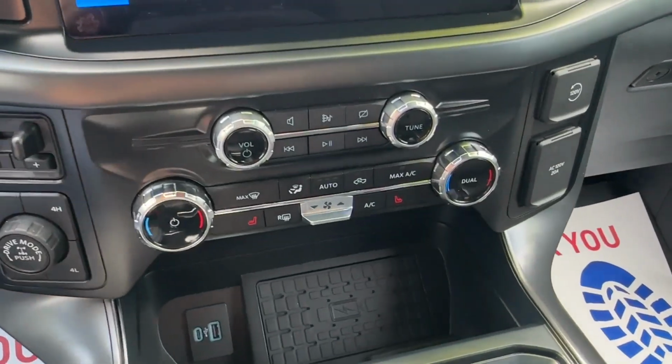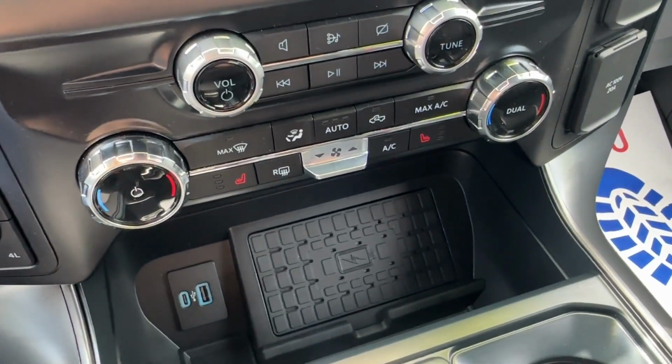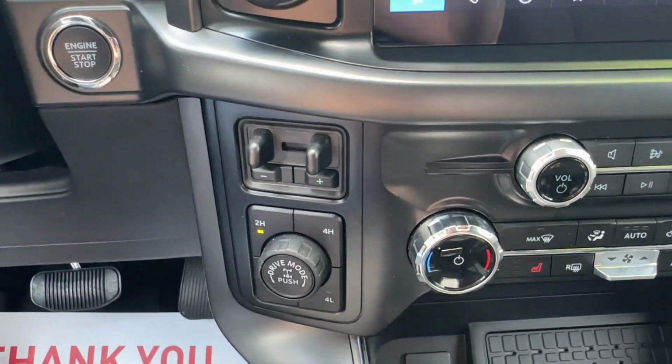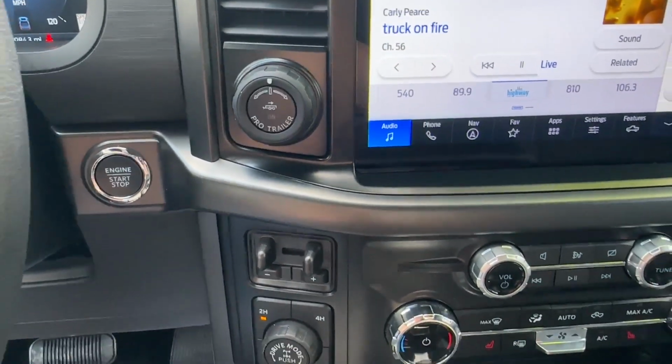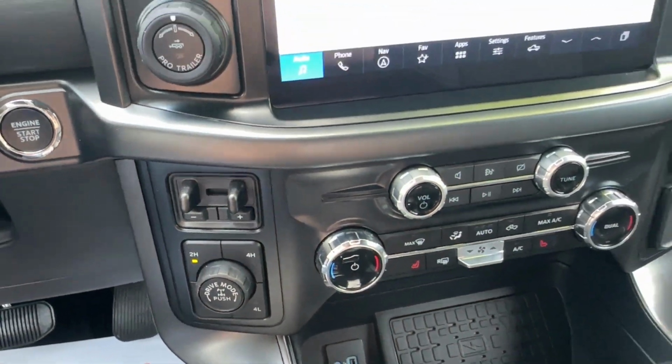Here we find in our climate control that there's heated seats for both driver and passenger. There's a wireless charging setup there, or you could plug in your cell phone device. Over on the side, you have an integrated trailer brake and the Pro Trailer backup assist. And of course, tow haul mode is one of your options in your terrain management system there.